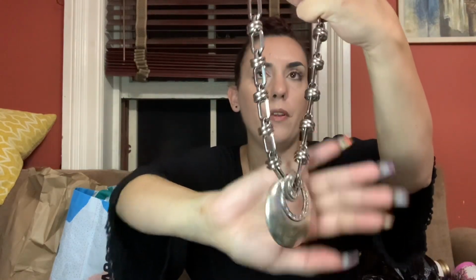Then I got this bangle bracelet. It is alpaca, Mexico silver with abalone. Then lastly, I got this necklace. I thought it was Chico's, but I do not see any marks on it. So there we go. It is a big chunky necklace. Let me fix it here. Very cool, with a cool little clasp.